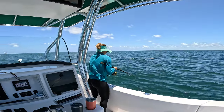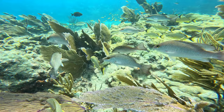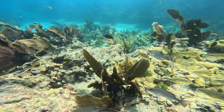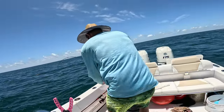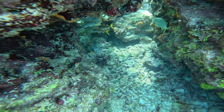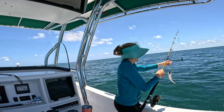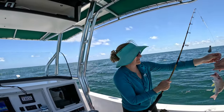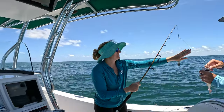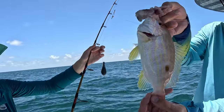A lot of times the fish school up. There'll be schools of jack, there'll be schools of sea trout, there'll be schools of yellowtail, there'll be schools of mangrove. So you gotta find where the fish are that you're targeting. A lot of times the bigger fish will be at the back of the school, farther away from the boat.